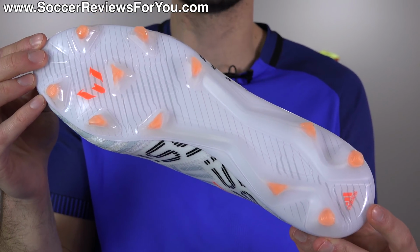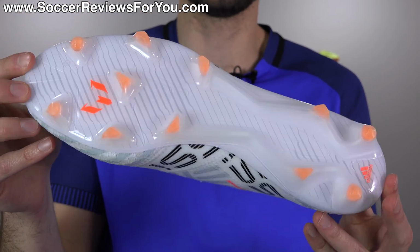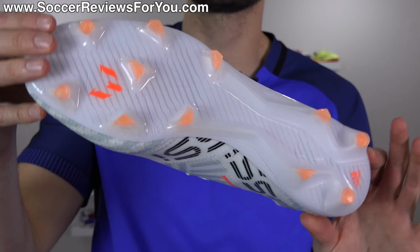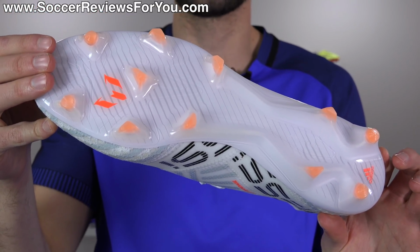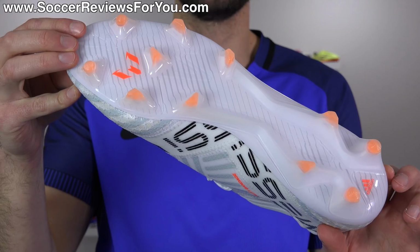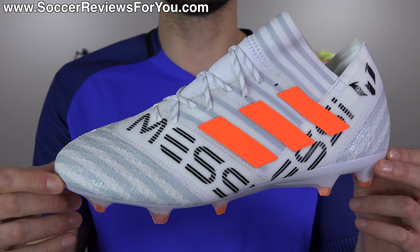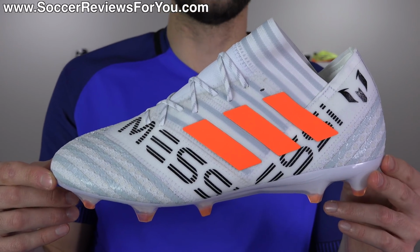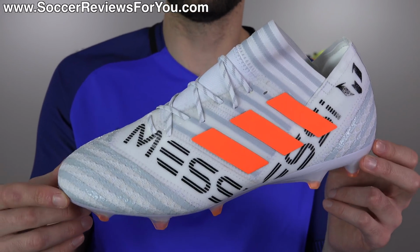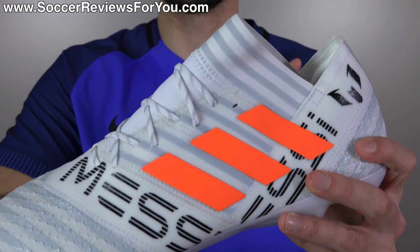So the overall performance on both firm natural grass and artificial grass playing surfaces is pretty much the same. And then because it is a sprint frame rather than the torsion frame, mainly just because it's thinner plastic, it is slightly lighter than the regular Nemeziz 17.1, weighing in at 7.4 ounces in a size 9 US, making these light, but definitely not the lightest shoes that you can buy in this particular category, depending on how you want to define the Nemeziz. The rest is the same.